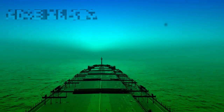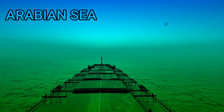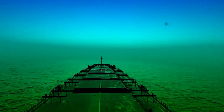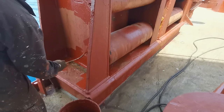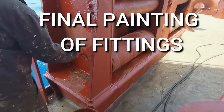So our maintenance on poop deck have been postponed few times due to the vessel's schedule. But as I have said on my previous maintenance vlog, as long as we're here, the maintenance works have no ending. After we have completed the chipping, sander, and spot painting, then it's time to fully coat the fittings.